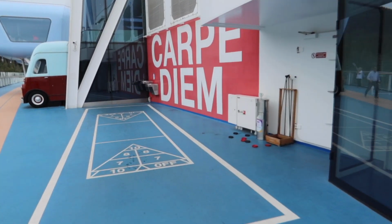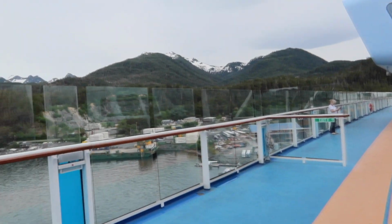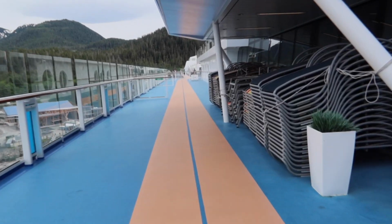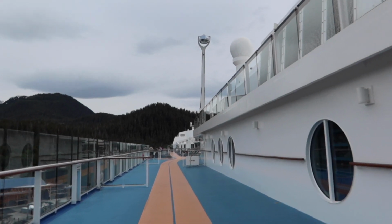And then as you come around this side of the boat, you will see the shuffleboard court. So if you want to beat your family or friends in shuffleboard, this is where you want to come. And then right on the inside of this is actually the hot dog stand. So right on the inside of that's where you're going to go get your hot dogs.